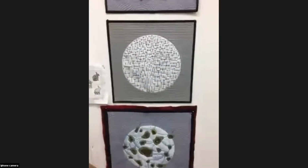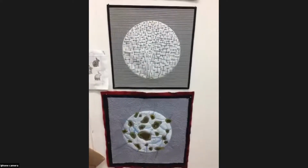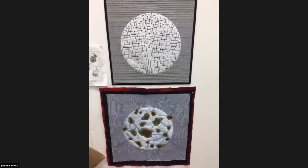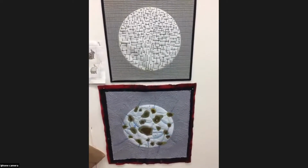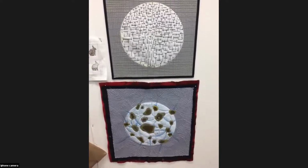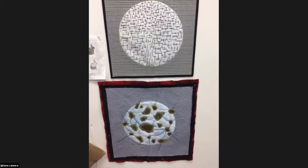And this one's going to be called Migration, and it talks about the annual migration of sandhill cranes north to their nesting sites in the high Arctic, and then in the fall when they fly south to the central U.S. for their wintering grounds. The installation is also going to include a couple of quilts that talk about the birds themselves, and there's going to be a sound component. You'll get to hear the birds as they fly.